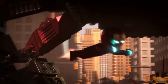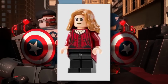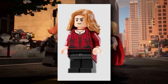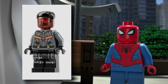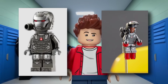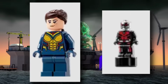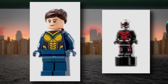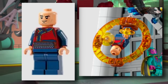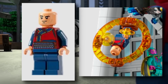Some of the later Avengers also get a minifigure here, including Wanda, or the Scarlet Witch, although for some reason no Quicksilver included here, which is a bit of a letdown. Falcon, who also sports a flight stand. War Machine, once again, looking cool on a flight stand as well. Even Wasp and Ant-Man are included here as well, although Ant-Man is only included as a microfigure. Everyone's favorite, Wong, is also included here, although no Doctor Strange to be seen. I guess you're going to have to get the Sanctum Sanctorum for that one.